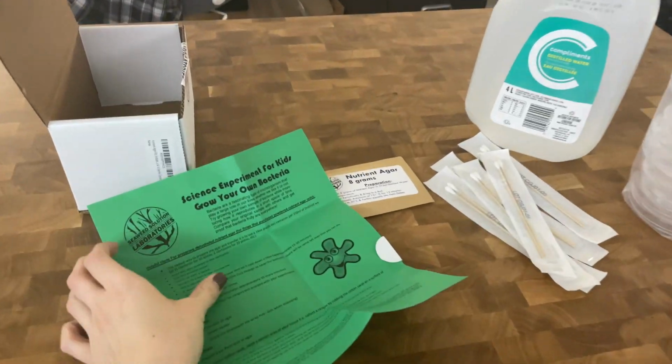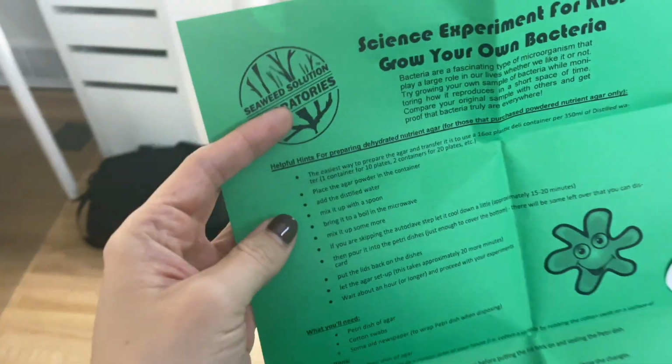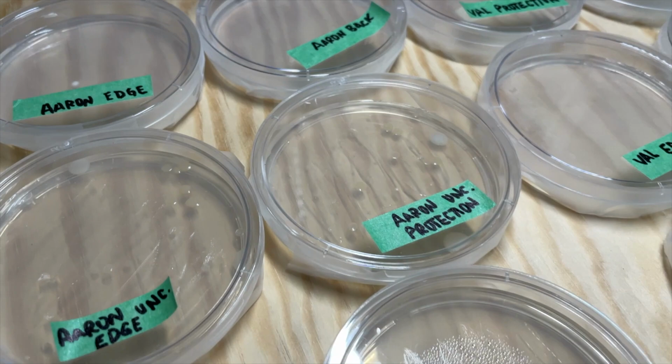Now, one of the things that we're doing as of right now is actually testing antibacterial products. So we've swabbed a bunch of stuff. We've got a bunch of, I don't know what, growing in a bunch of petri dishes. So do stay tuned for that video because it's gonna be gross, actually.